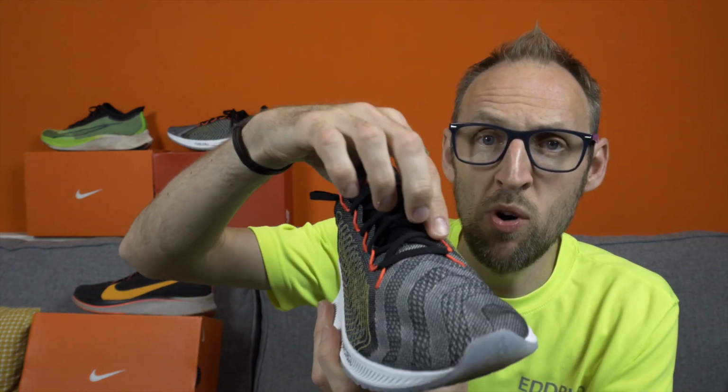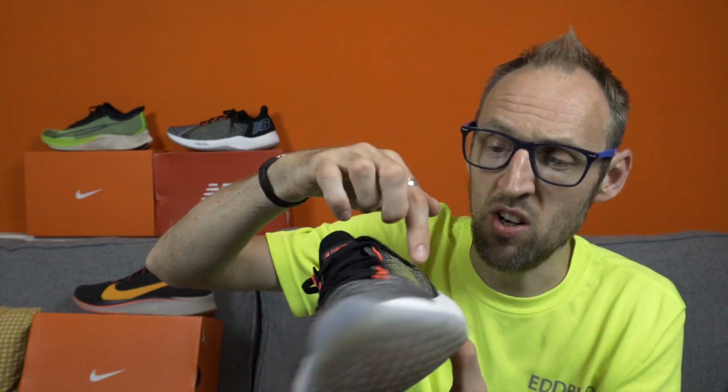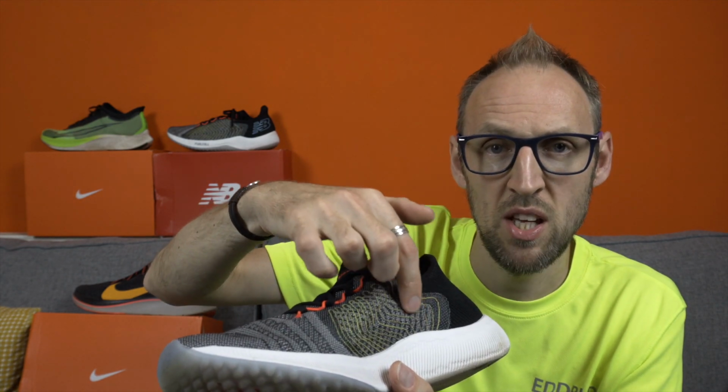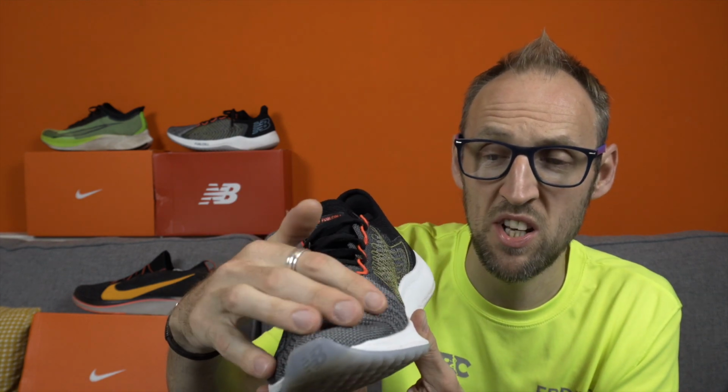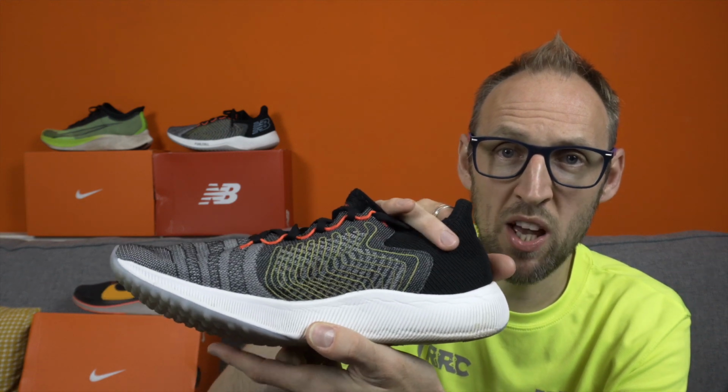There's only a small elastic section around the forefoot area of the shoe with a sock-like liner going through the front of the toe box, and it ends just round about here where the stitch section of the upper ends. The rest of the upper is really comprised of this knit material, which is pretty light. A little bit of extra padding in the heel counter, but it's a very minimal shoe.